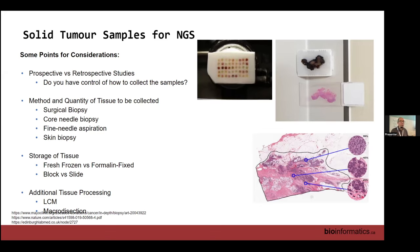So more specifically, do you actually have control of how you collect the samples? It would be great if you do, because you can then fit everything into the workflow. The method and quantity of the tissue to be collected: is it a surgical biopsy? Is it a core? Is it a fine needle? Or is it even a skin biopsy? Those need to be taken into consideration.